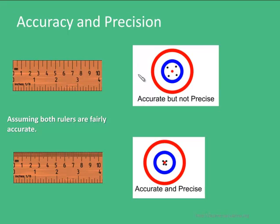So applying our bullseye target approach to these rulers, and let's assume these rulers are equally accurate, well, these would be the patterns we would get. Notice that with a ruler like this, with precision down only to the half a centimeter, well then you'd expect a fair amount of variation in recorded values, but those values should cluster around the true value of whatever is being measured. Over here, we see that the precision is down to a millimeter, which is a tenth of a centimeter, and so you'd expect the variation then to be less.